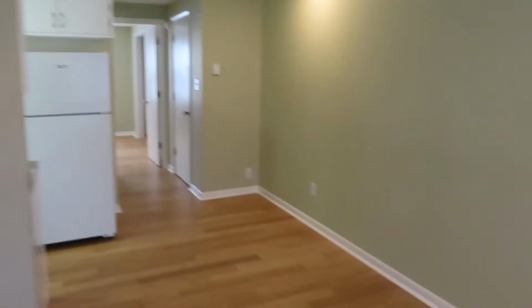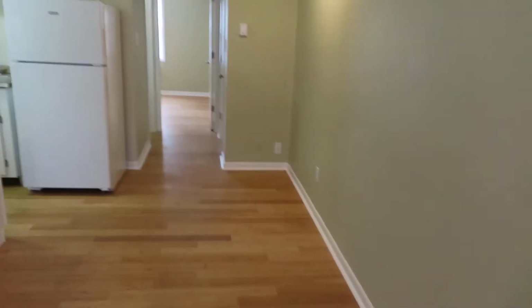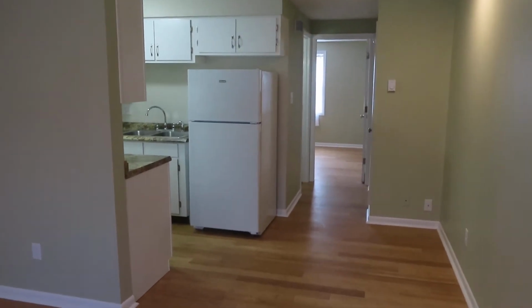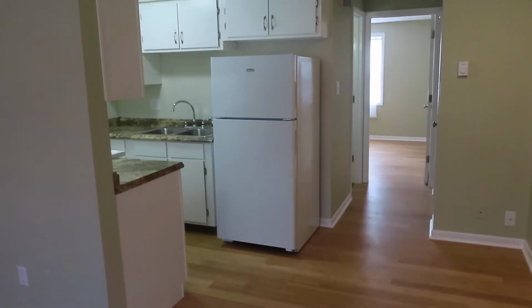Good-sized living room. It is an all-electric apartment, so it's electric heat, electric air conditioning, electric stove. You just pay the electric and then a small water sewer fee.